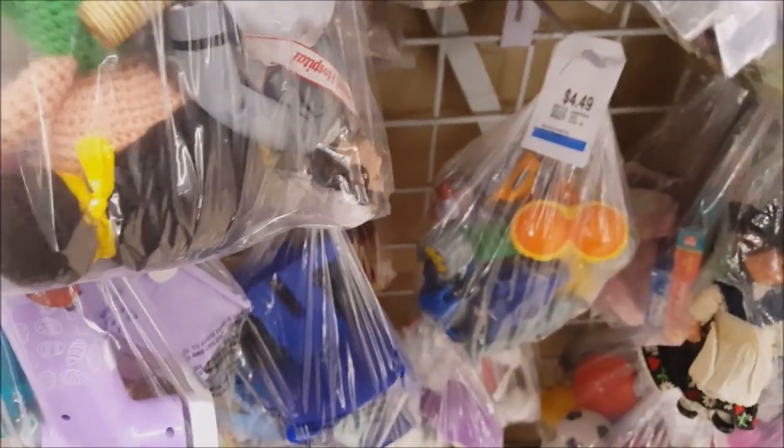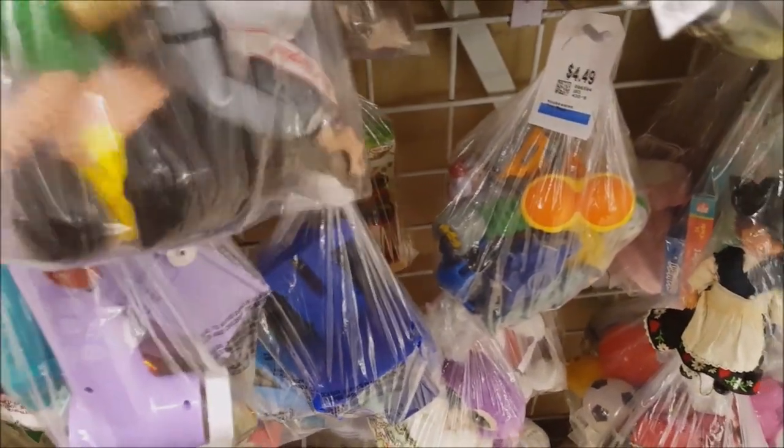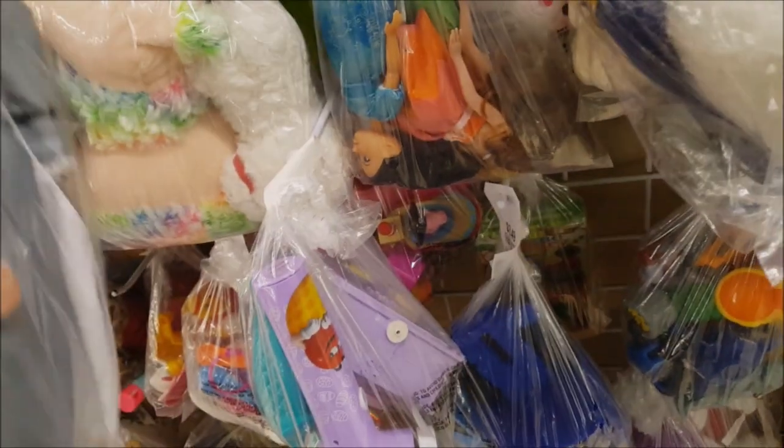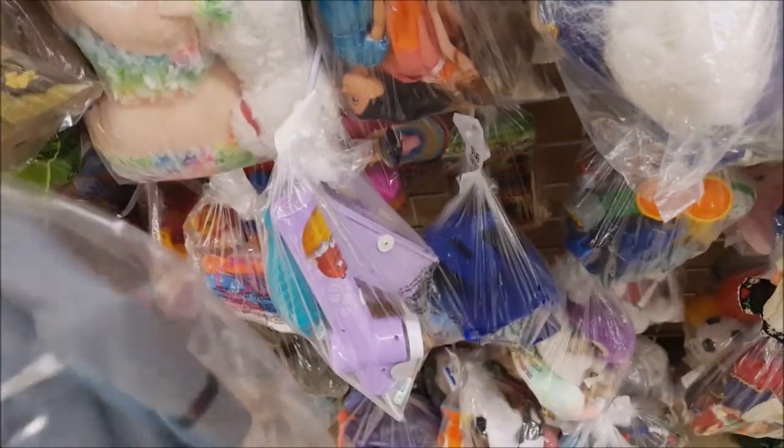Oh, what's over here? This looks like a pilgrim lady and a crocheted one. Oh, this is interesting. This is $3.49. I like this little crochet girl. I forgot what it's called, but I've been collecting these crochet figures. So I'm gonna think about this. And this nurse doll, I'm gonna check it out and think about it.